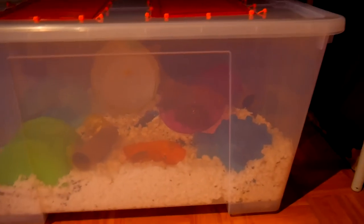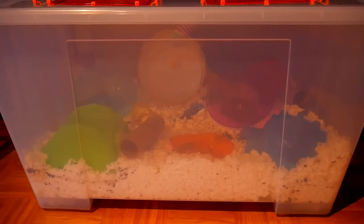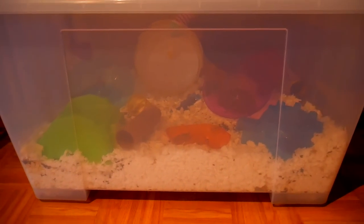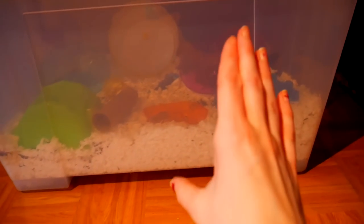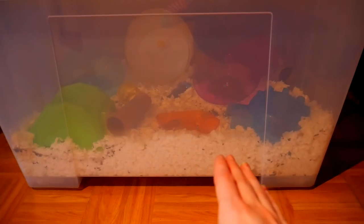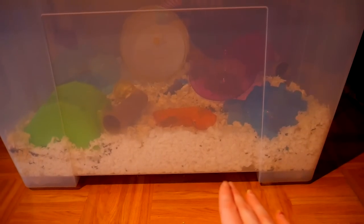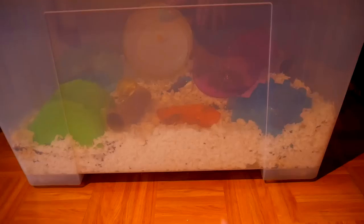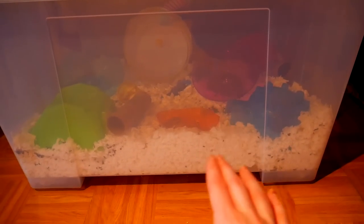These guys don't really have a name on their bin yet. But these are Merida, Aurora, and Cinderella. These are the Syrian baby female hamsters. They are currently 4 weeks of age as of right now, so they have a little bit longer to stay with each other. Around the 7 to 8 week old mark, they are going to be separated and go into their own bins.